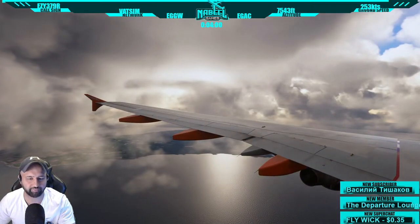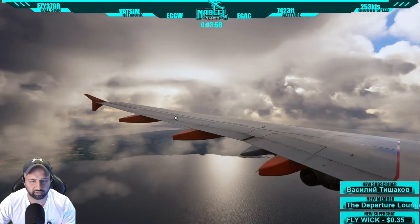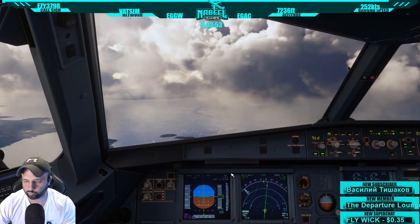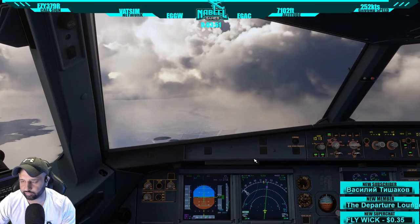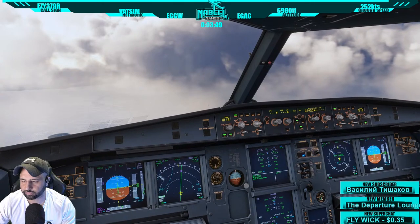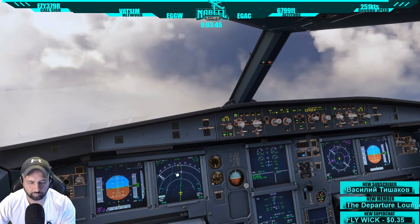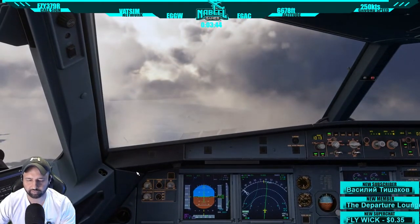Look at that beautiful Belfast city. Our airport is just on that side, I think. Let's get local QNH 1013. Beautiful. On both sides. Activate the approach phase as well. Lovely.